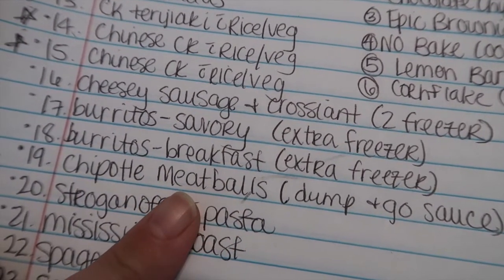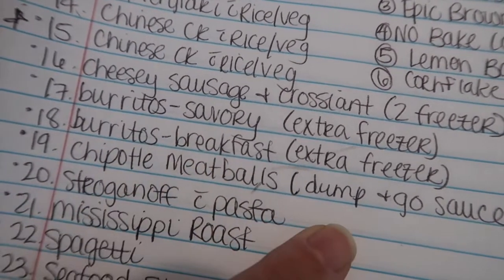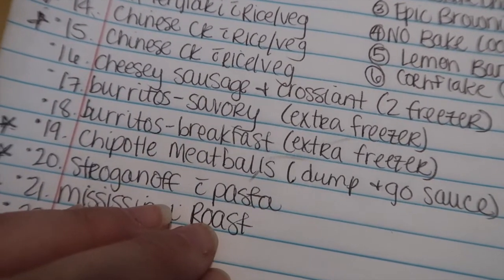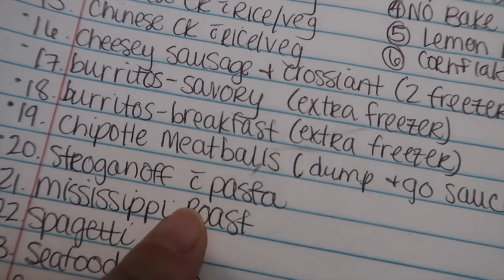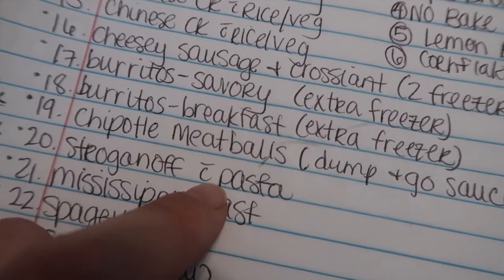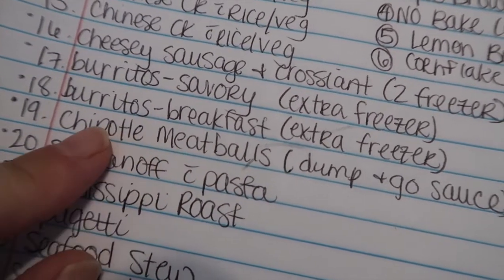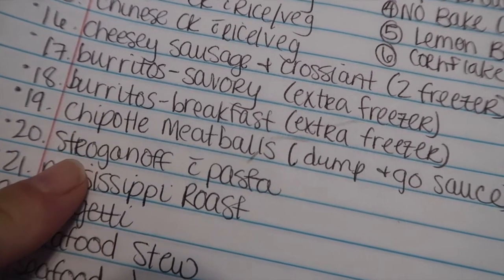This is new. The meatballs are already pre-done that I had, and this is just going to be a dump and go sauce. So I'll dump the meatballs, I'll dump a couple ingredients for the sauce, and that'll be done. We'll eat it with either potatoes or something, or no, we'll eat it with no carbs and a salad and lots of veggies. So we'll see about that. But it's like barbecue and chipotle peppers and adobo sauce. So that sounds really good to me.